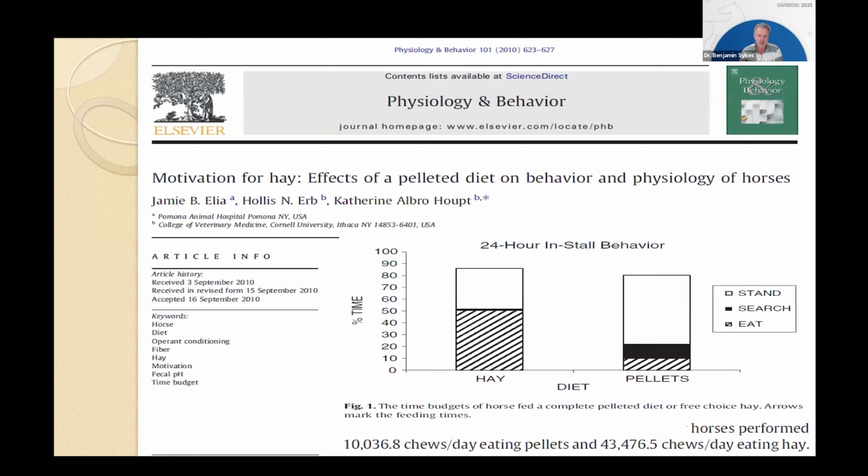So if we look at this study here, what we have is horses that are either eating hay or horses that are eating pellets, an equivalent amount. And what we can see is that the horses eating hay have a lot more time grazing and less time looking for food, which is the black. So there's a welfare issue with these horses. This is an extreme full pelleted diet. But the bottom is really the important thing. Horses that were eating hay chewed over 4 times as much, 43,000 times a day, versus only 10,000 times a day eating pellets. And it's that chewing behavior and that making of saliva on top of the physical and structural integrity of the hay that's the critical element that we're looking for.